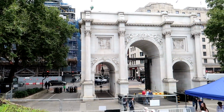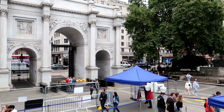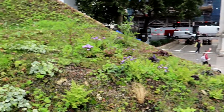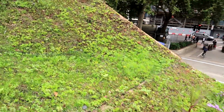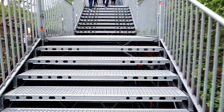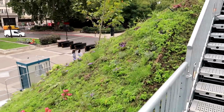So I've just had my ticket scanned, and as you can see, there's a nice view over towards Marble Arch itself. We're just down here at the end of Oxford Street, of course the busiest shopping street here in the UK. And I've started to climb up the metal steps just here. As you can see, you've got all of the planting down at the side. I don't really know what more to say about it really. Yeah, £6 million well spent. Let's walk up the steps just here and see what the views are going to be like from the top.